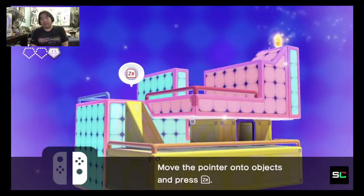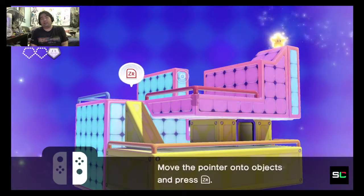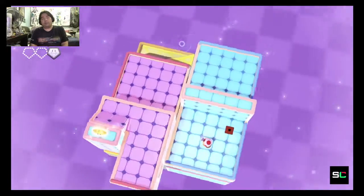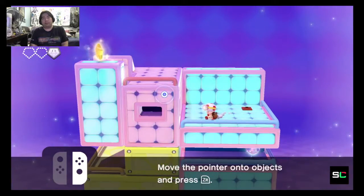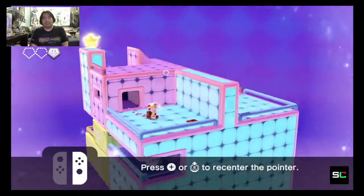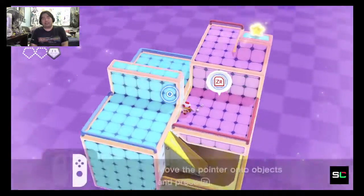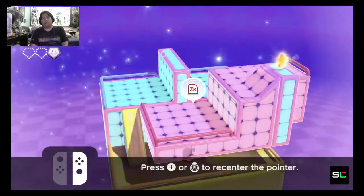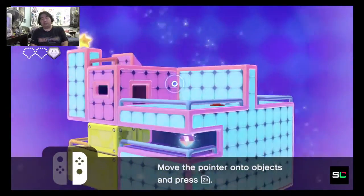Oh, there's another gem in the corner down there. Can you see the gem over here? Huh. How do we get it? Okay, so let's touch the pink one again. Okay, so this room is useless. Okay, so I guess we have to go down. No, this doesn't help.